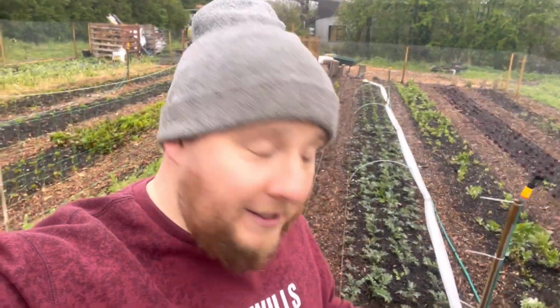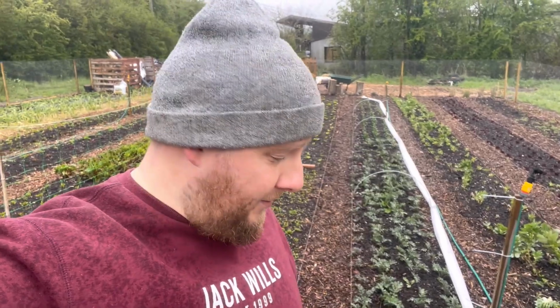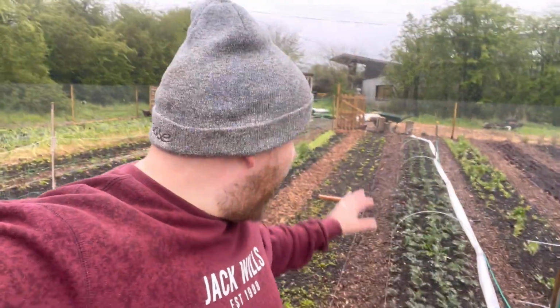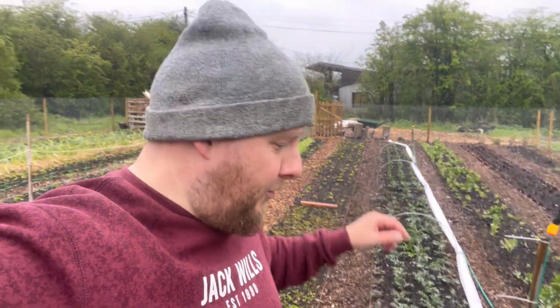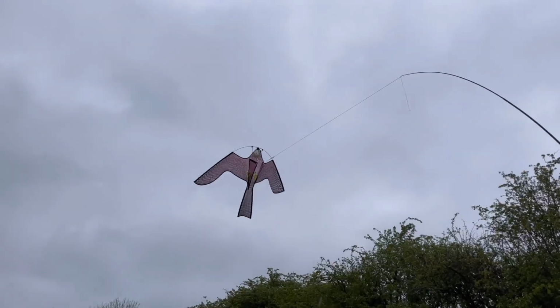I'm filming in the rain. I don't care, I'm just so happy. You can see I've just taken my cover down over the hoops, slid it down on one side. It's still hooked in at either end, so it can easily be pulled back over when I need it. I've been using fleece here because that's what I've got a lot of to protect my kale, half a bed of Red Russian and half a bed of Cavolo Nero, from pigeons mainly. But look at this thing to try and scare off the pigeons so I don't have to cover so much.